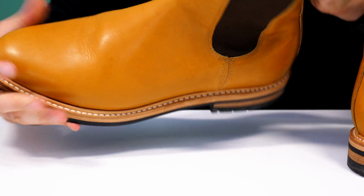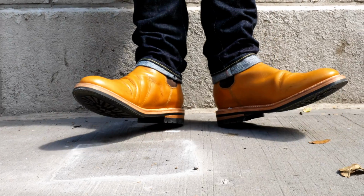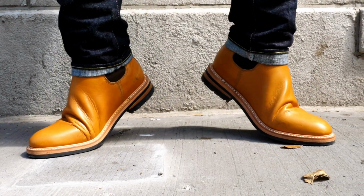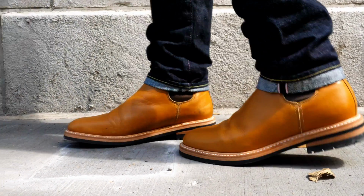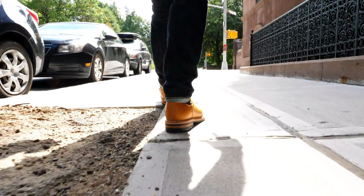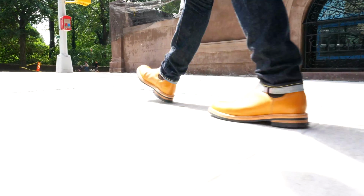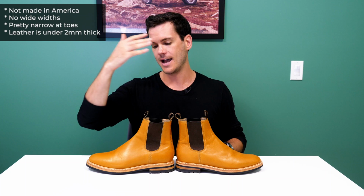Other downsides: no wide widths, that's going to bum some people out, and it's a pretty narrow fit as well, which might bother some other people. If your foot is even a little bit on the wide side, you're not going to be happy about it. There's no fancy EVA foam or anything, like I just mentioned. Oliver Cabell has stuff like that. Oh, they have Poron, I think, but yeah, Poron, EVA foam, the sort of high-tech construction that a lot of companies are bringing to boots. You're not getting that here.